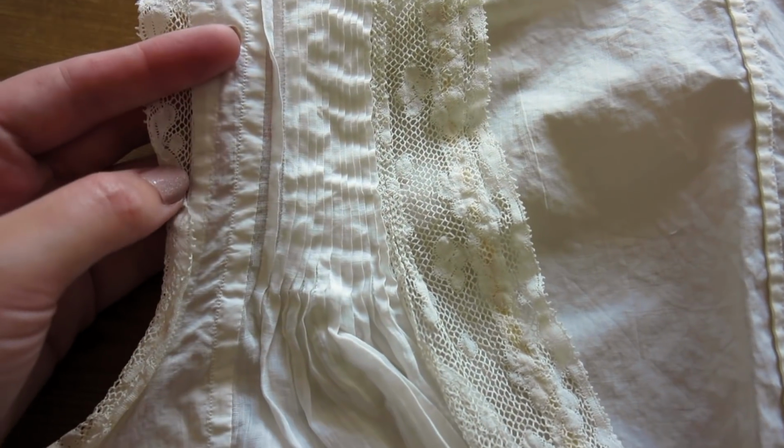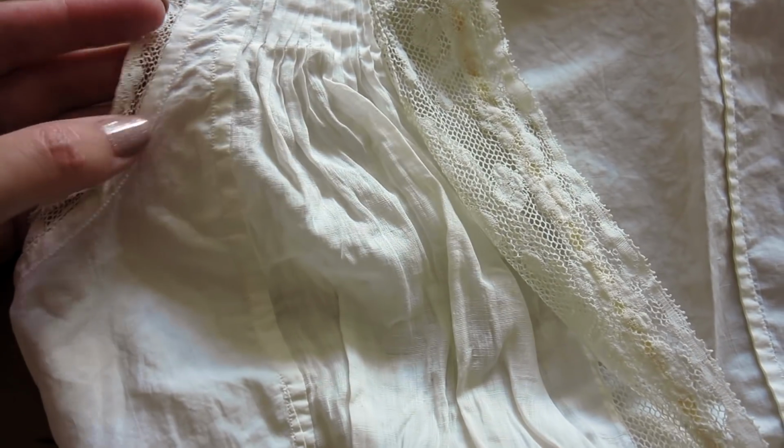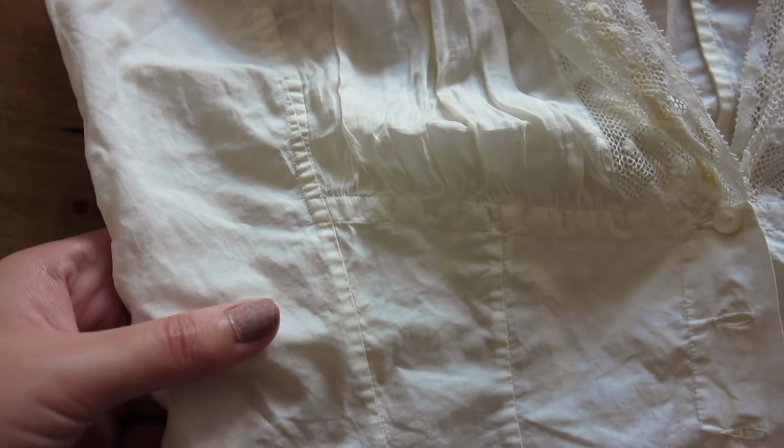This is a fitted corset cover made of lightweight cotton. It has a loose bust with lightly gathered cotton, pin tucks across the front and up to the shoulders, and some delicate soft lace trimming. This closes at the center front with buttons.